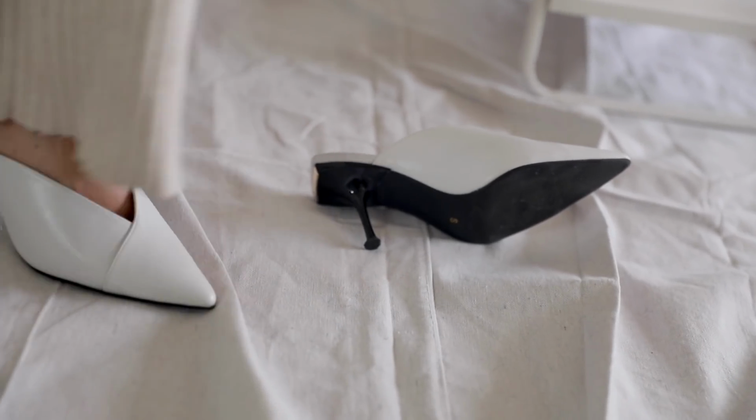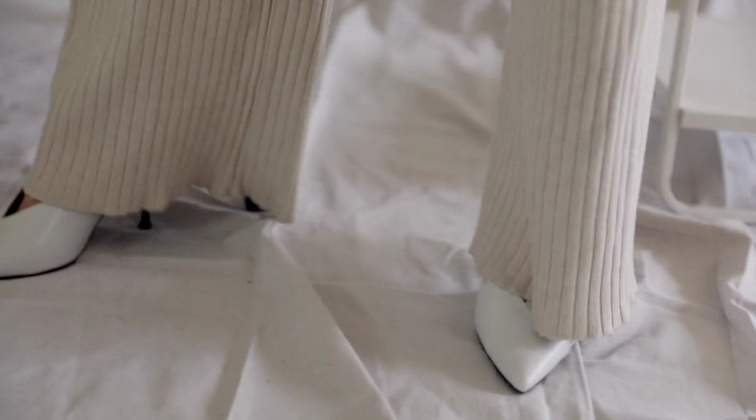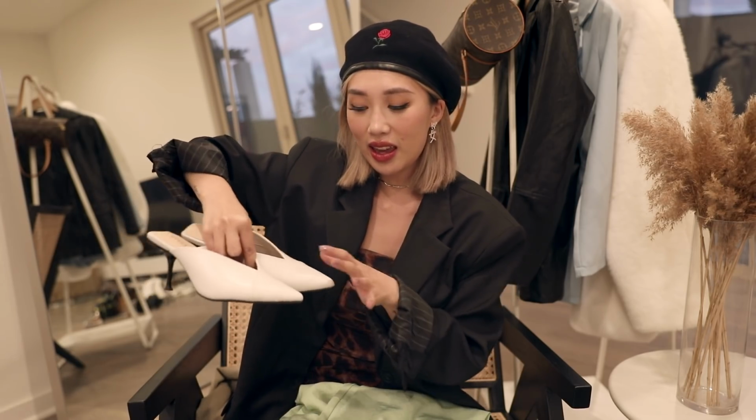These ones just make me so happy. I also got these in Japan and I have been trying to find pointy slip-ons for the longest time with a kitten heel. I wanted the point to be super pointy like this too. These shoes are also my go-tos. I really love having a kitten heel in my rotation. They look super sophisticated and they go with all of the slacks that I wear. Because they're white, they go with almost anything, like black slacks.